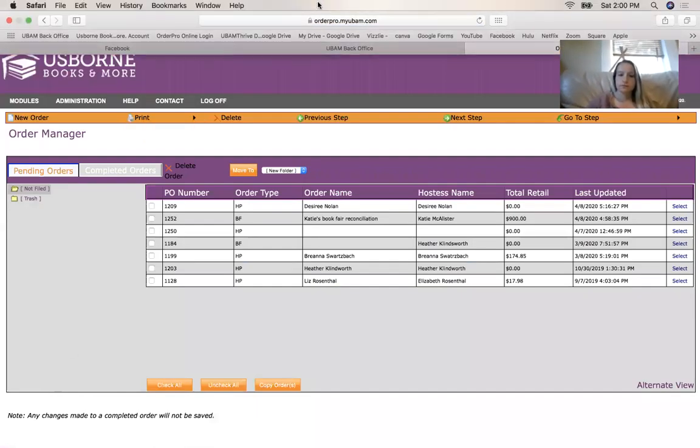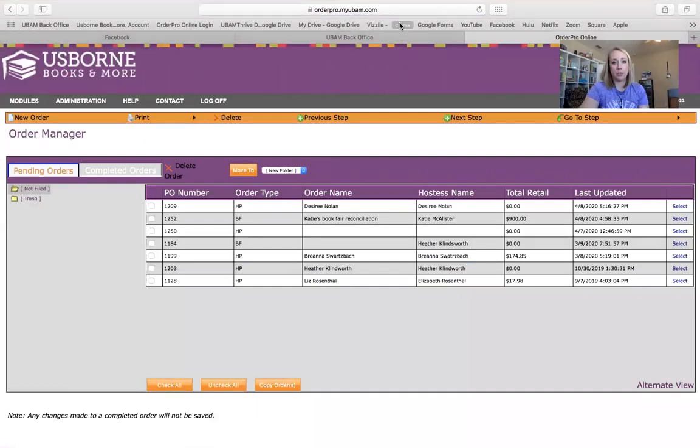And what I did is I just dragged this down into my little shortcut bar. I don't know how it is on your computer, but then it's just always there. I think it's under Order Pro right here. Cool. So that'll take you there as well. And when you come in here, you're just going to hit this orange little bar where it says new order.